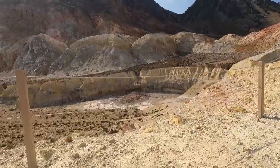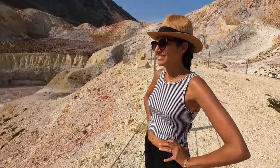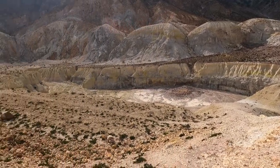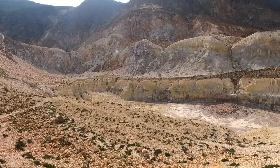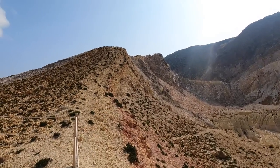Oh wow, here's the other crater. Check it out. Smaller than Stefanos, isn't it? Yeah, but it looks interesting. Not so round, I don't know how to say it. It's more like oval. Yeah, it's a weird shape. The other one was like a perfect round shape. But here you've got the mountains right behind it. Yeah, look over there, loads of steam coming off.